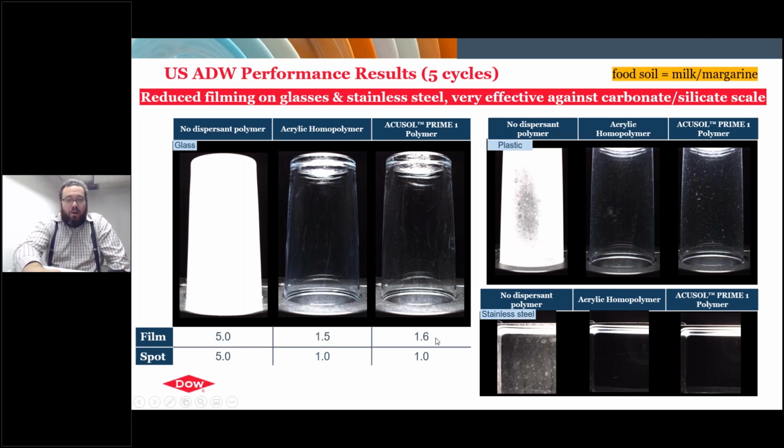By using Accusol Prime 1 polymer, you are able to prevent both a significant quantity of the calcium carbonate scale, as well as preventing the formation of the bluer magnesium silicate. Again, you're seeing performance on a variety of surfaces that one would use within a dishwasher: glass, plastic, stainless steel.